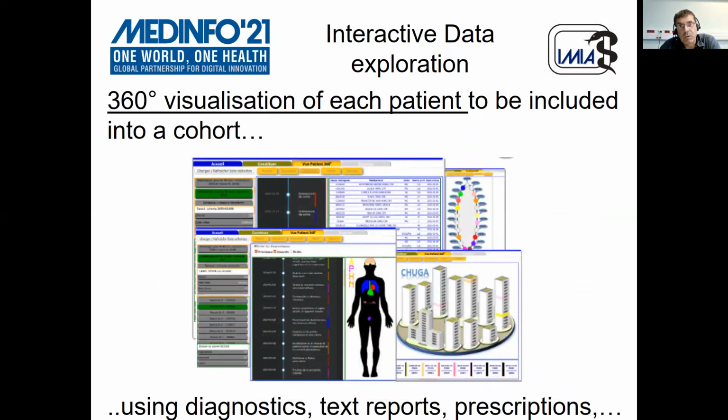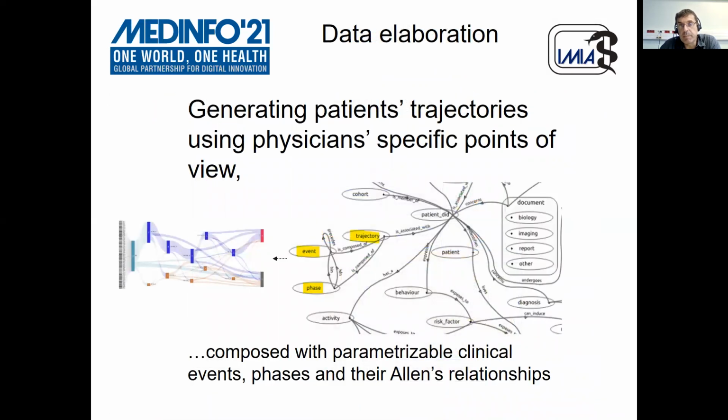Last but not least, we can also accurately exploit the content of a group of patients with a complete synthetic view gathering, for each patient, all available information in the data lake such as diagnostics, textual reports, contents, drug prescriptions, and specific trajectory through hospital medical departments. Predimed API also provides a Python API toolkit to elaborate information describing patients' clinical trajectories as a Sankey graph, for example, composed with user-defined events and phases associated with their temporal allen relationships.